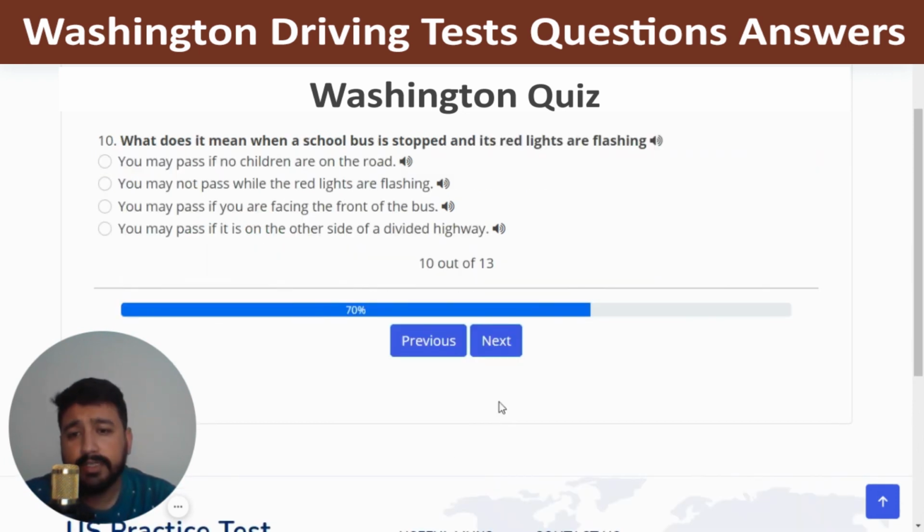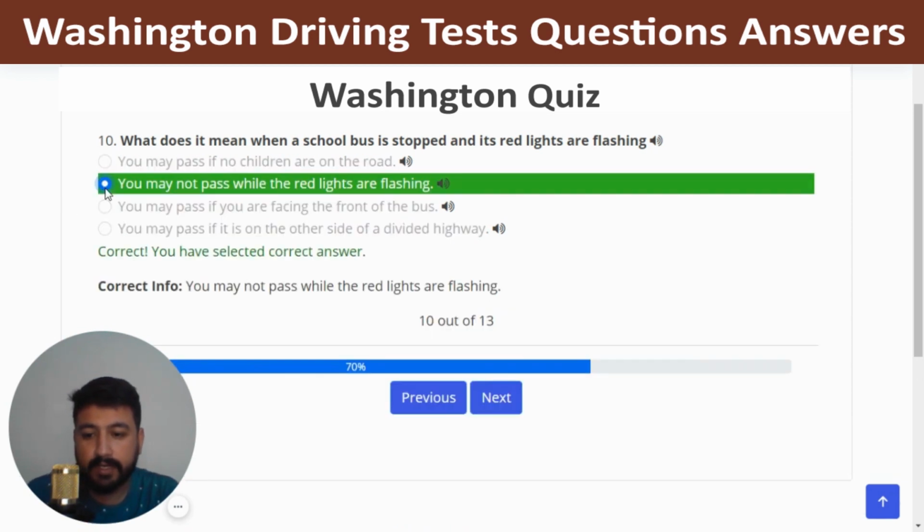And next. What does it mean when a school bus is stopped and its red lights are flashing? So the right answer of the 10th question is you may not pass while the red lights are flashing. So I'm going to click on the second option, correct, and next.